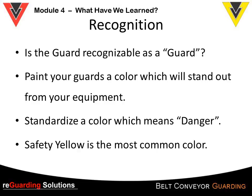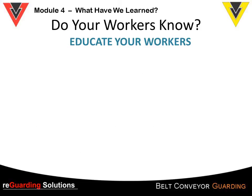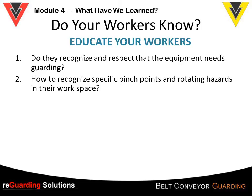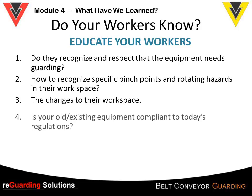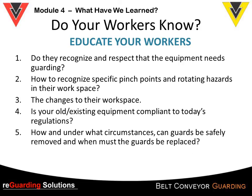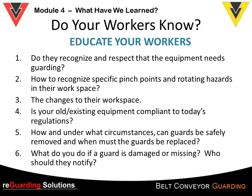Educate your workers. Do they recognize when equipment needs guarding? Do they know how to recognize what the pinch points and rotating hazards are in their workspace? They have to be aware of changes in the workspace. Is your old or existing equipment compliant to today's regulations? Do your workers know how and under what circumstances guards can be safely removed and when they must be replaced? And what are they to do if a guard is missing or damaged? Who should they notify?